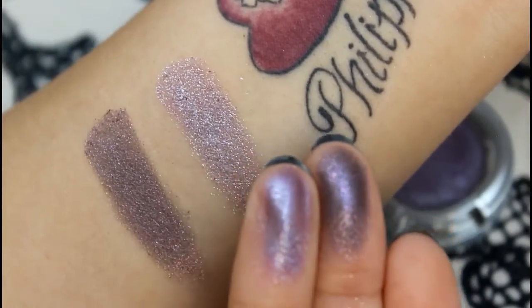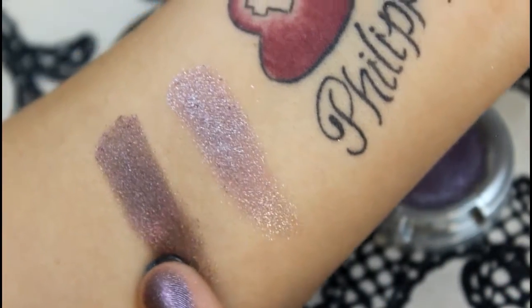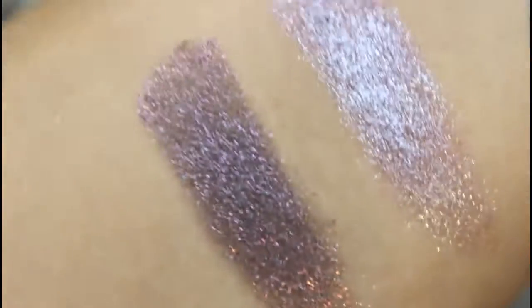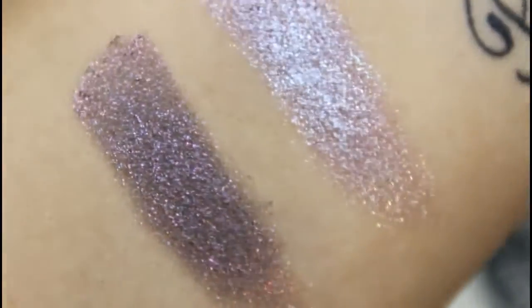Okay, so here's what those look like on my finger. This one is Intergalactic and this one is Ether. Wow, so pretty. And the sun is peeking through my window right now, so you're getting the reflect of the sun off these as well.